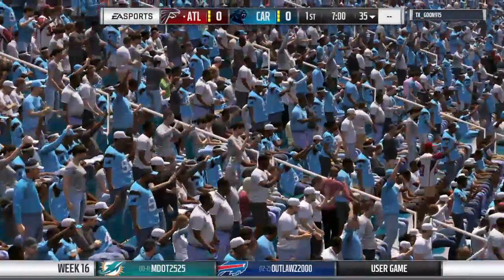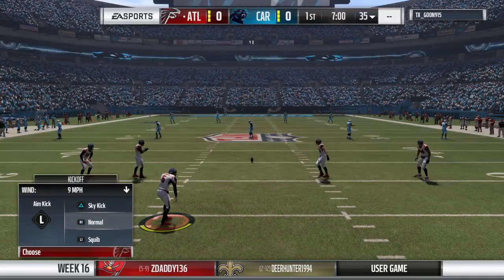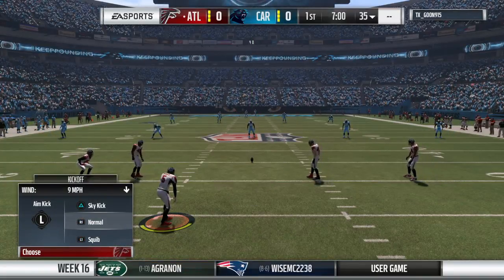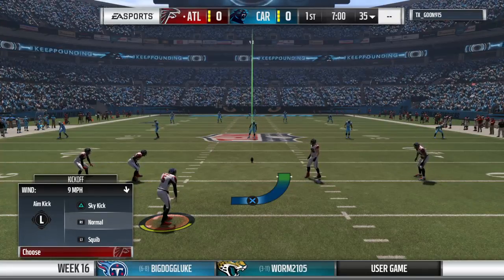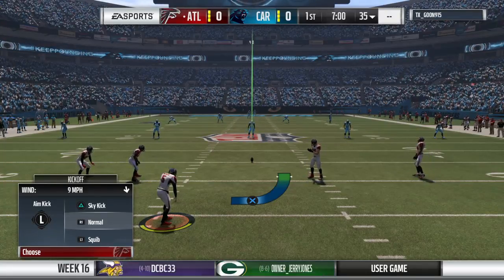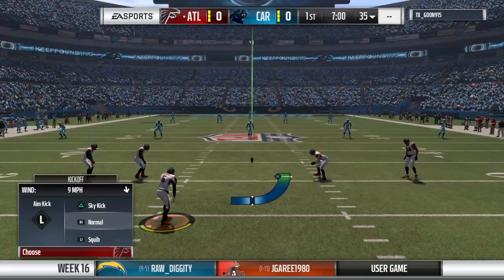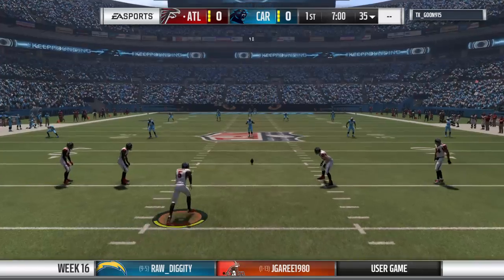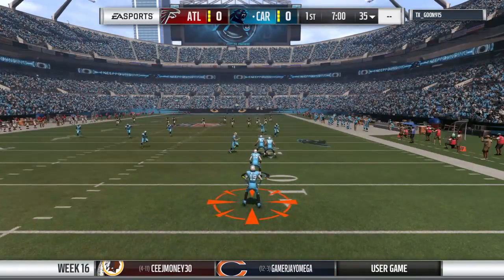So, with the call of this Week 16 matchup, let's hand it over to our commentators, Brandon Godden and Charles Davis. And we welcome all of our viewers inside a place that the folks around here like to call the Vault. And that's Bank of America Stadium in Uptown Charlotte. Today, we've got a good NFC matchup on tap between the Atlanta Falcons and the Carolina Panthers.